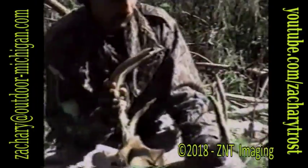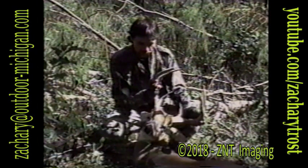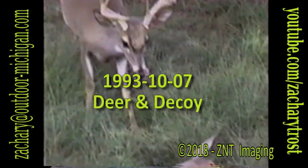We give wild creatures far too much credit for being smart. They're not smart, but they are wary. But they can be fooled rather easily. It appears that both the decoy and the live deer, in different ways, have lost their heads.